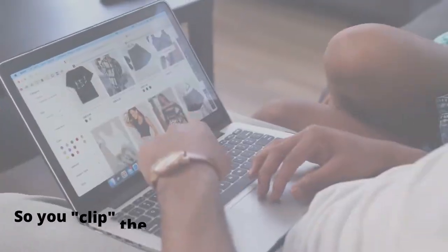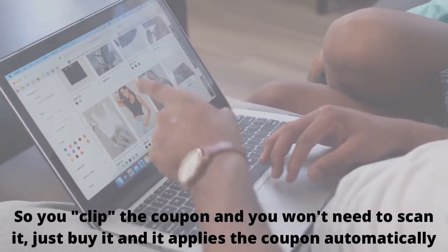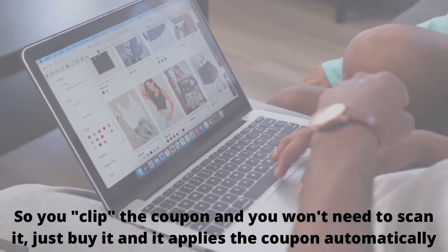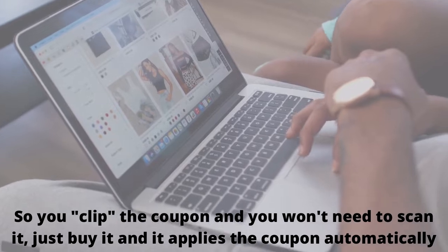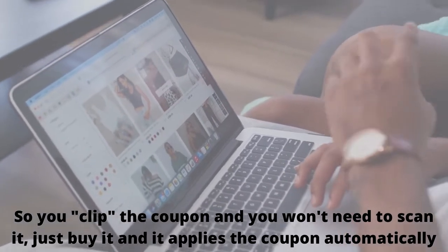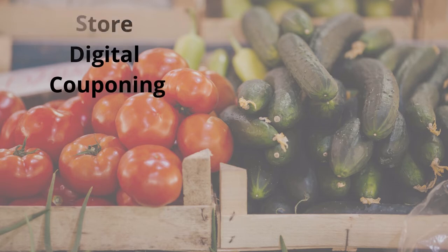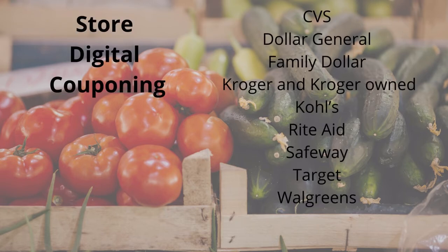Some exceptions is a store where your coupons are linked to your loyalty account and applied when you enter your phone number. So you clip the coupon and you won't need to scan it, just buy it and it applies the coupon automatically. Store digital couponing: CVS, Dollar General, Family Dollar, Kroger and Kroger owned, Kohl's, Target and Walgreens, Rite Aid and Safeway.